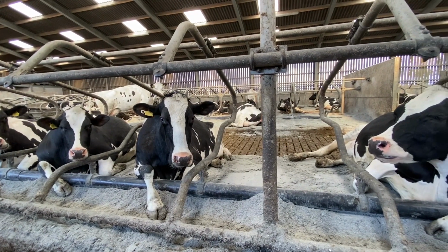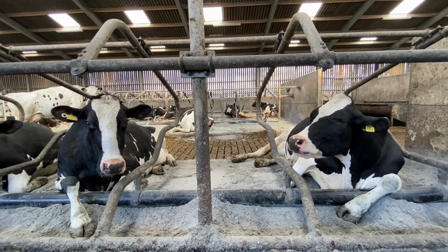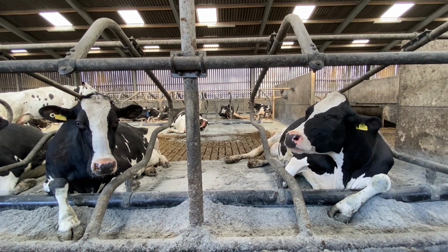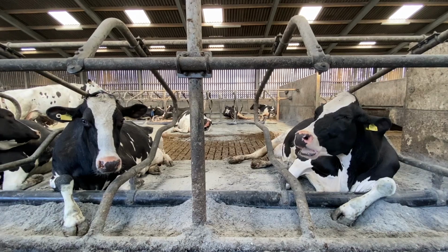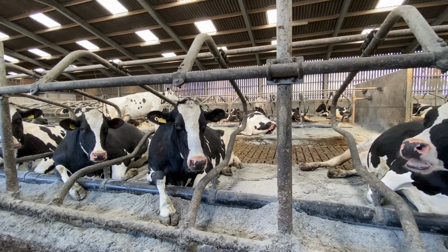We need to make sure the cows are nice and comfortable. They have special cow beds called cubicles. Each cow gets to pick her own bed. And when they're lying down, they chew the cud. Watch how her mouth goes round and round. The grey powder is made from paper and keeps them nice and comfortable.